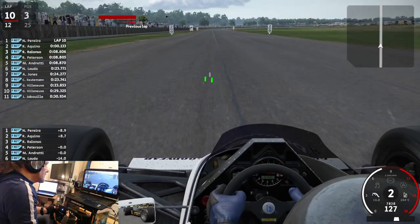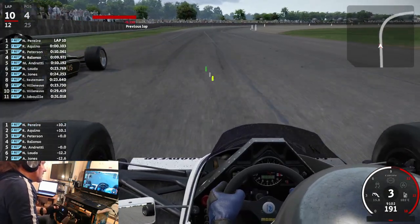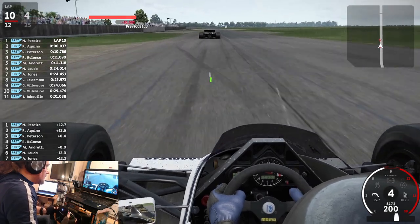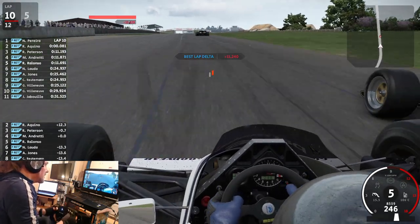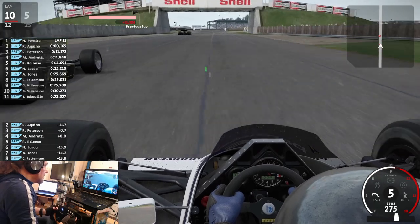And who was this? Stay right in the middle, three wide. Yeah, he smashed into our rear wing. Who was the man who did this? Peterson. You can see almost we go with a loose rear wing there. Still there. And Andretti is going by. Tires are cold.